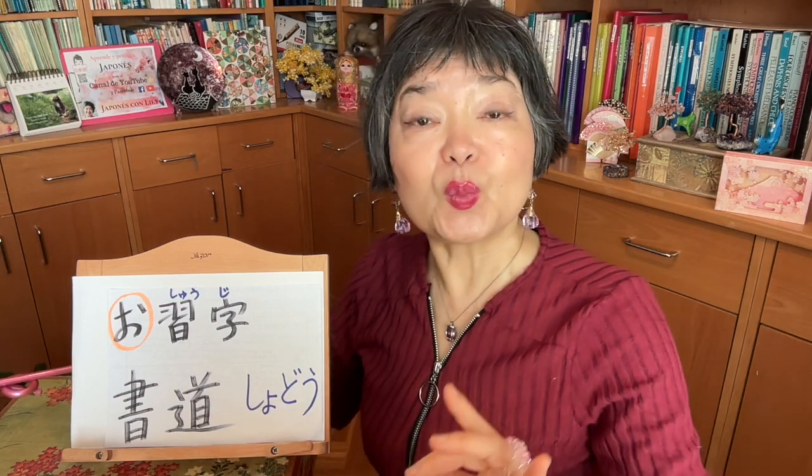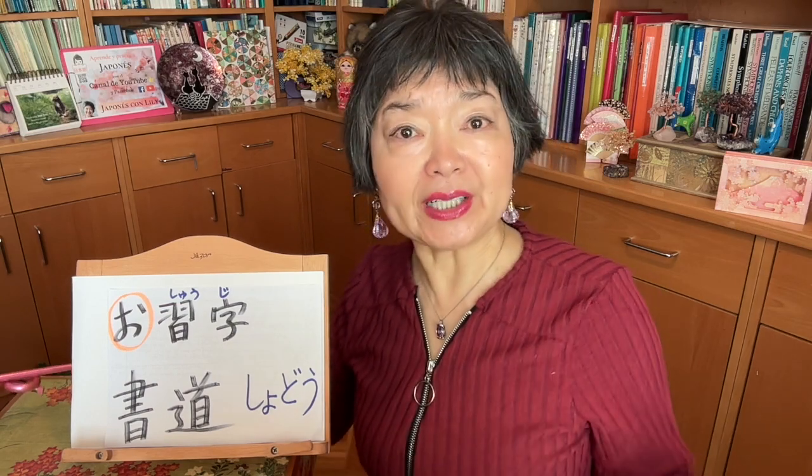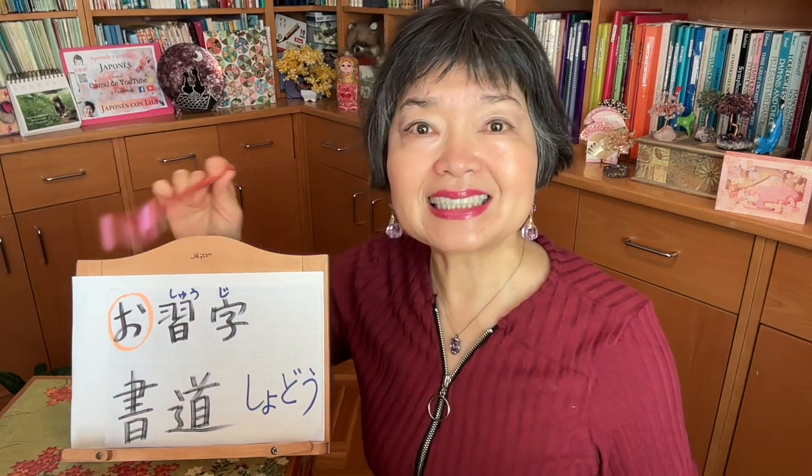culture, we cannot learn these cultures in just one year. We have to learn. This is a very long path to learn something. So shodo, this Japanese calligraphy, is an art.